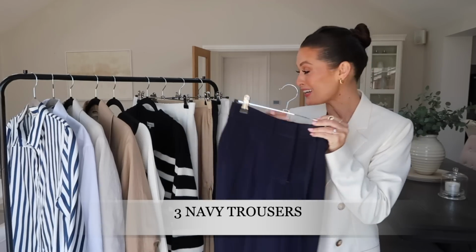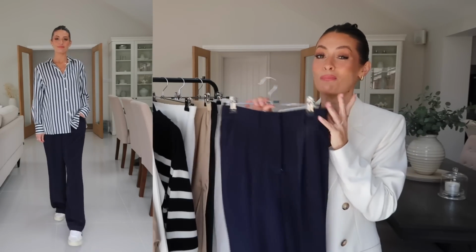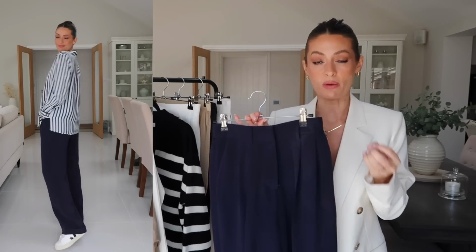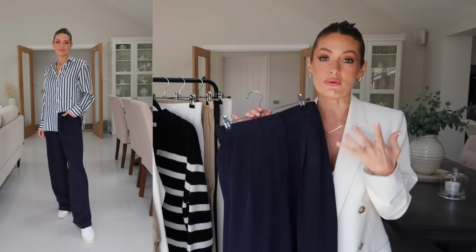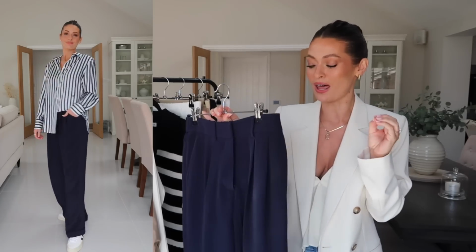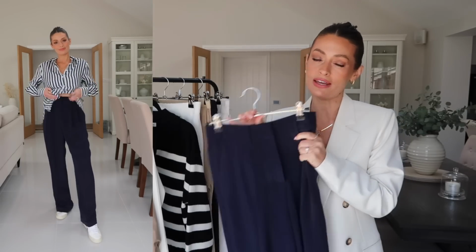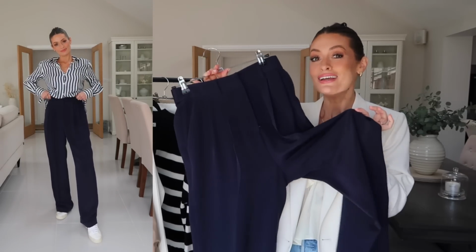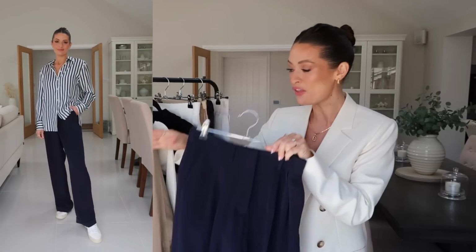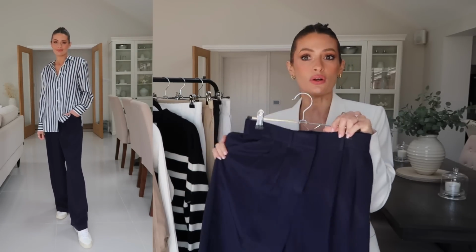And these are exactly the same as the white ones, but obviously in navy. And again, I think for spring, navy is one of my most worn colours. I love how navy and white look together. I just think that navy is such a spring colour, and a pair of navy trousers is such a great spring wardrobe staple. Again, they look great styled with a striped shirt. They look lovely with blazers. They look lovely just styled.